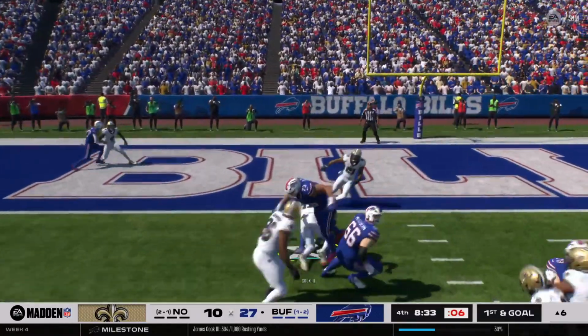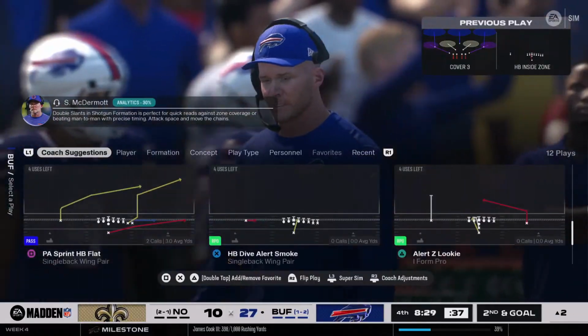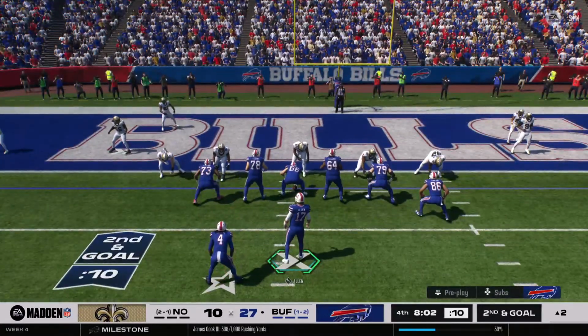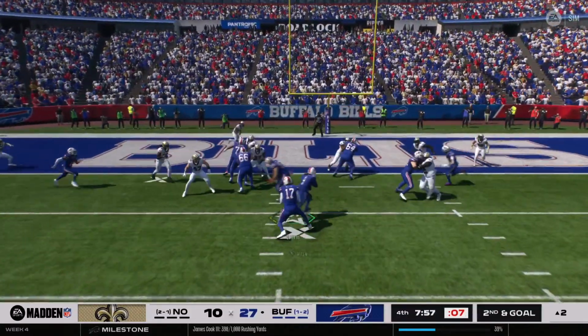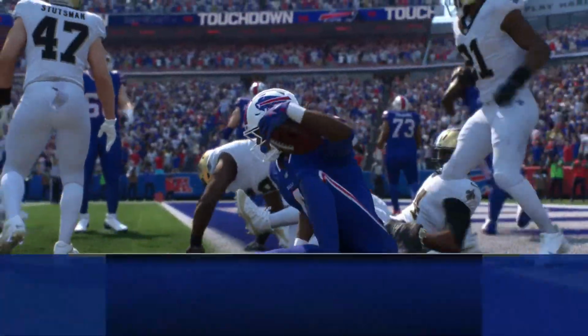They'll run with Cook. And he's able to get it down to the 2-yard line. It'll be a pickup of 4, and it brings up 2nd and goal at the 2-yard line. Again, it's Cook. And he'll get in. Touchdown, Buffalo.